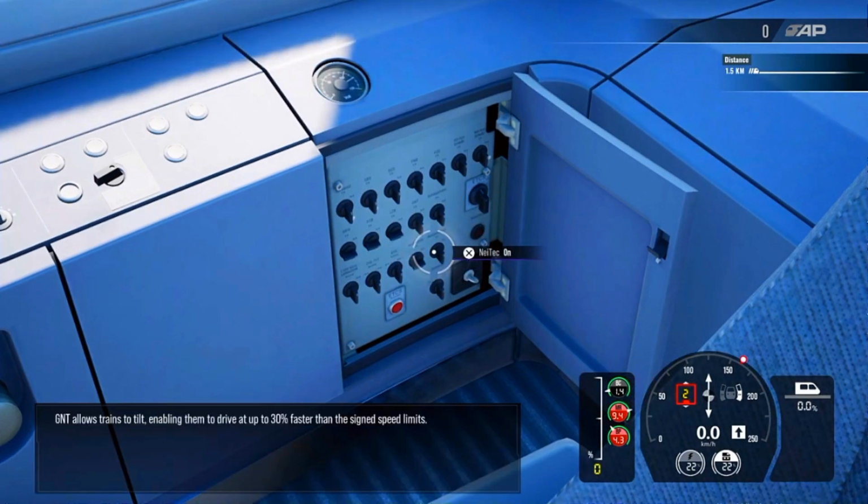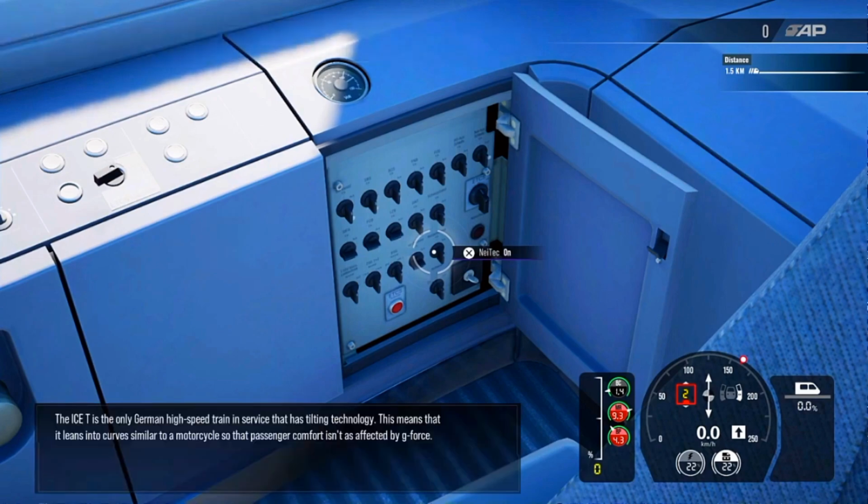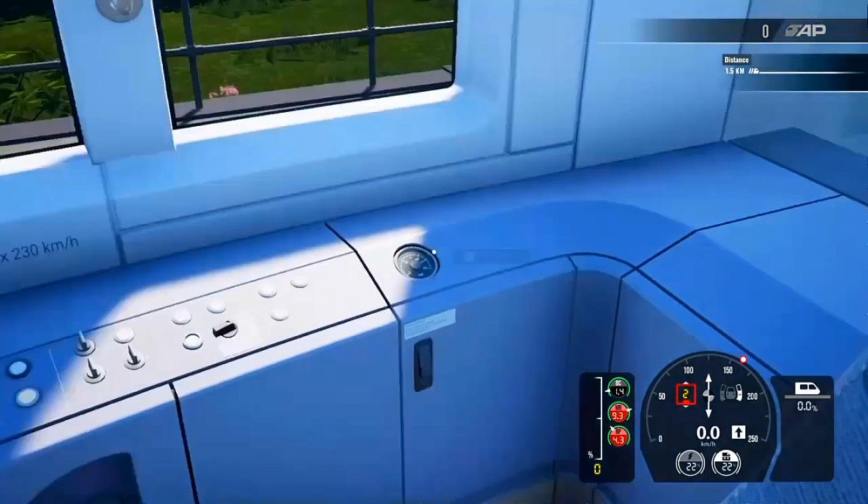GNT allows trains to tilt, enabling them to drive at up to 30% faster than the signed speed limits. The ICE-T is the only German high-speed train in service that has tilting technology. This means that it leans into curves, similar to a motorcycle, so that passenger comfort isn't as affected by G-force.